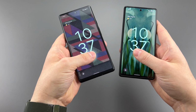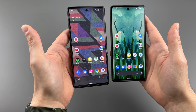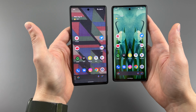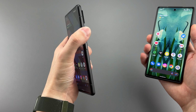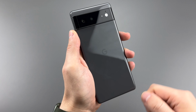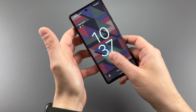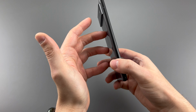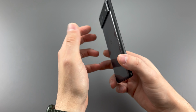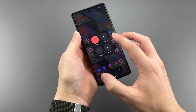Sure, it's bigger and heavier at 207 grams over the 178 grams on the Pixel 6a, but trust me, you'll love this phone more. Even if you want a smaller phone, I just don't think the actual negative price difference is worth getting a lower version of the Pixel 6. But hey, I've been doing these reviews for 5 years and still don't know how to form them. Regardless, this is my review of the Pixel 6 and whether or not it's worth it in 2022 or 2023.